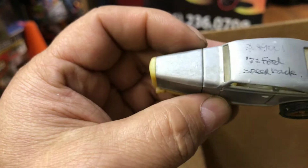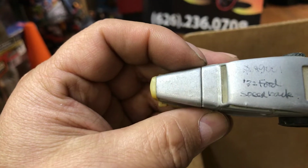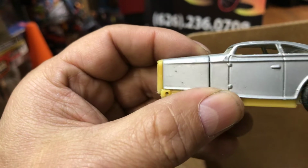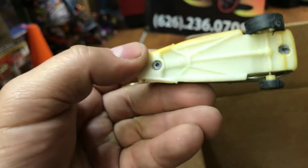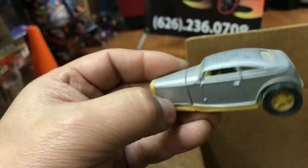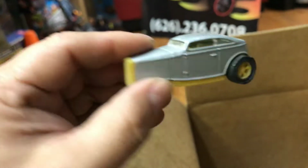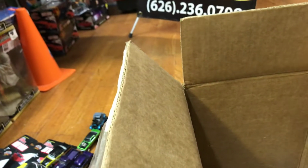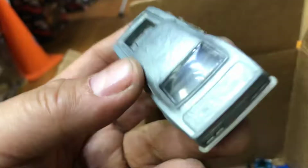Definitely this is a weird card and it says Ford Special Back. It says supposed to be a 32 Ford Special Back. Never heard of that. This is crazy. Wow, this is how people mess around when they're building 1/64 scale cars. Definitely a fun job if you have this kind of job. Designing prototypes for Hot Wheels or other diecasts.